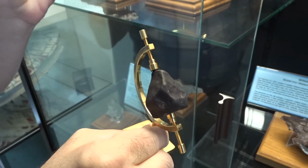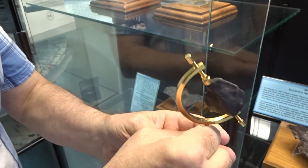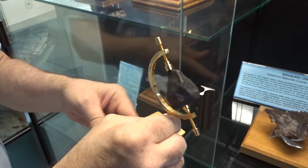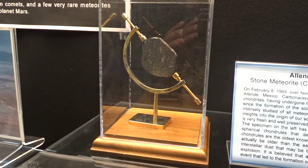Unlike the Canyon Diablo, which was sitting in the desert for 50,000 years. So this is a nice specimen of a Stony Meteorite, which except for the blackened surface, it looks just like any other rock you would find on the Earth. So these are much more difficult to find than these iron ones, which you can find with a metal detector. And then there's a carbonaceous meteorite?